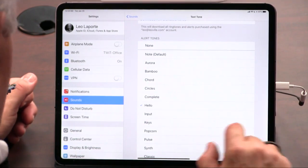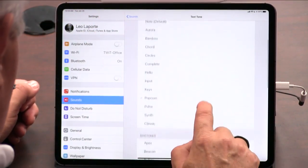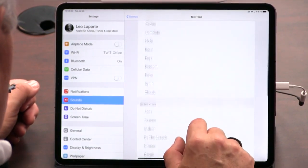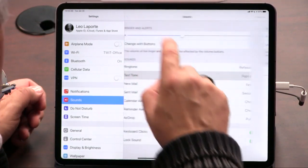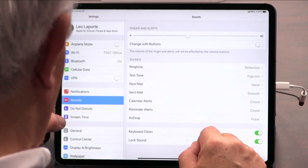There it is. Like hello, or I used popcorn for a while, but that got very annoying. There's also ringtones, obviously. Those would be bad for notifications. Sound and Haptics, text tone. Sound and Haptics. Is it in accessibility? It might be in accessibility.